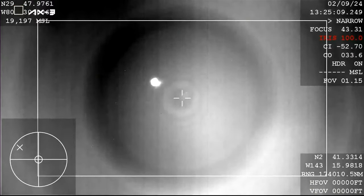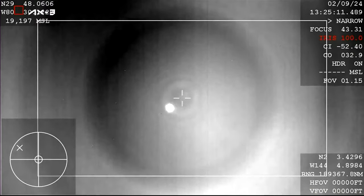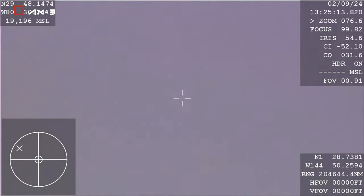And it looked like the seat rotation was completed, and now they are ready for those drogue parachutes to deploy.